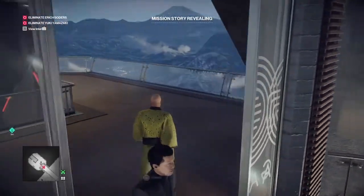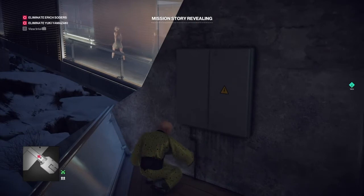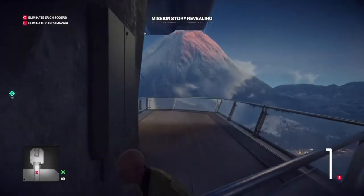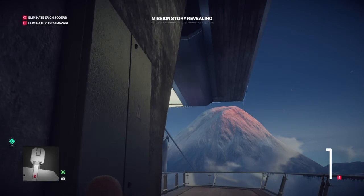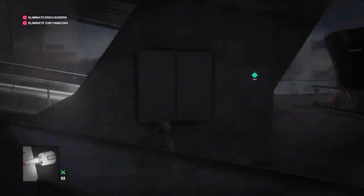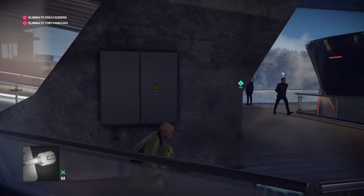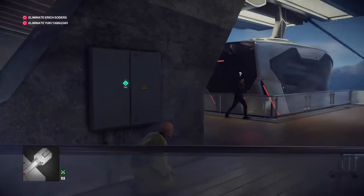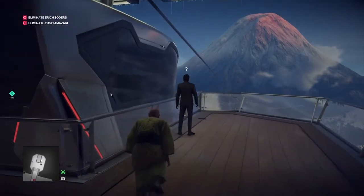So once we're down on the platform, we're just going to make our way round to the right here. We're going to grab this lead pipe that's down here and we're going to throw this as far as we can over by the side of the cable car. That's going to attract the attention of one of the guards. He will come over to investigate, and when he does, we're going to sneak up behind him, knock him out, and take his outfit and his gun.